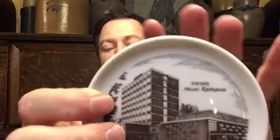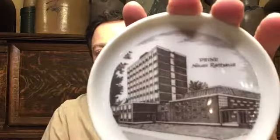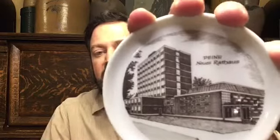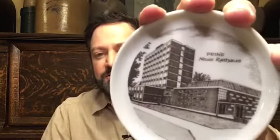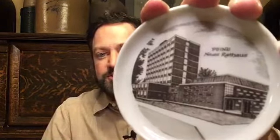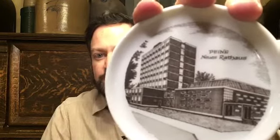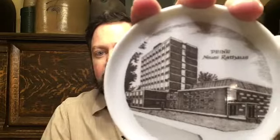So even from the design of this, it does look like something this could have been made in the 70s, because that building looks like it's something from the 60s or 70s. I tried to Google it, but of course everything I was coming up with was German. I don't know if it's a dormitory at a university. I'm not 100% sure what that would be. It's not going to sell for much.